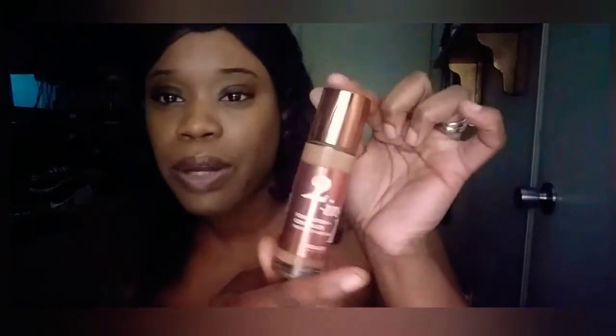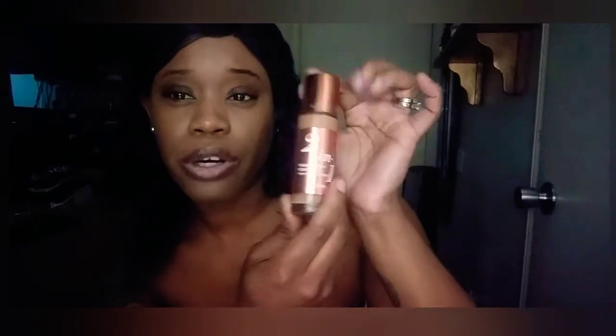So anyway, this is what I have. It's the 2-in-1 foundation and concealer from Absolute New York. I love this, and the thing that I love the most about it, let me show you guys, is the applicator. It's not a pump or anything, you can just put it on here. It gives really good coverage. I have some hyperpigmentation on my cheeks, and you can't even see it. You can't even see my little hyperpigmentation that I have here.